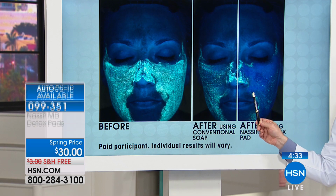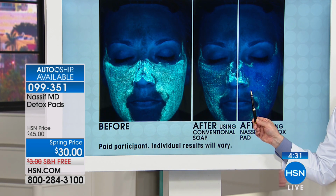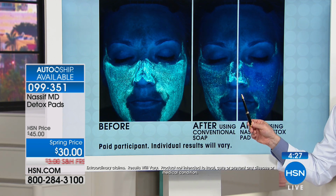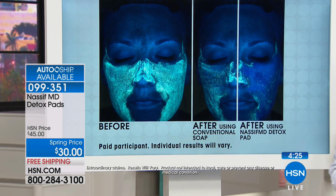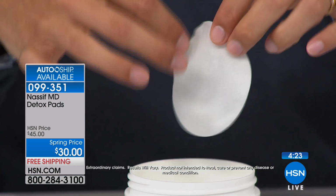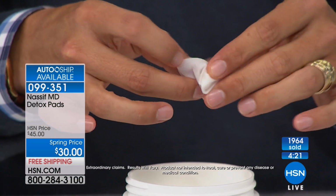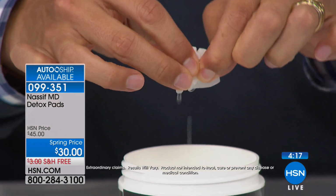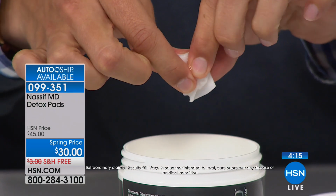And this is something, again, these are like spa in a pad. This is such a multitasker. This does everything. Everything you can think of. And every single one of them is oversized and super, super, super soaked. I literally finished one of these tubs yesterday, and the last pad was as soaked as the first.